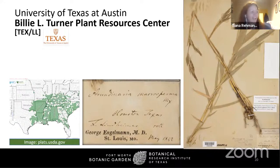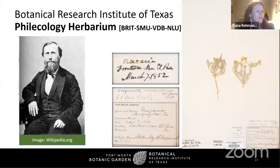So this is giant cane. And you can see if you're looking at the USDA map that this is kind of its western extent of its distribution. So, all right, this is the last one in here. This is from the BRIT Herbarium. I thought you might find this interesting. On the left is pictured Charles Wright, famous for his participation as a botanist on the Texas-Mexico boundary survey in the 1850s.